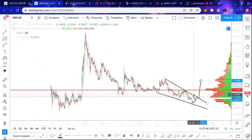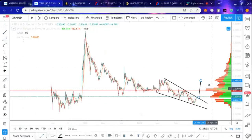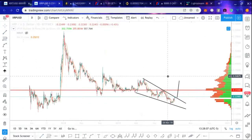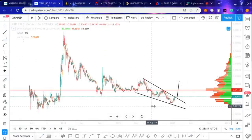So based off a measured move, that's what you can do with these formations: you can take the top and the bottom, take a line and just throw it from the breakout point. It's 46 cents. A lot of liquidity there for sells and buys probably. Now, I'm not saying it's going to go all the way up to 46 cents, though it is likely. If BTC rallies to 10,000, I do believe XRP could easily start to rally itself, as I know this coin has yet to break out compared to all these other coins.